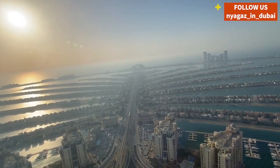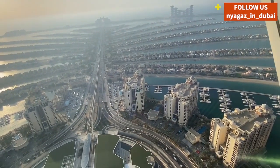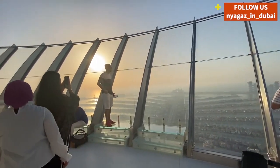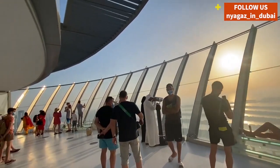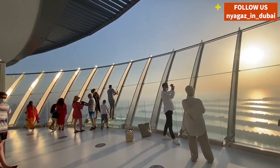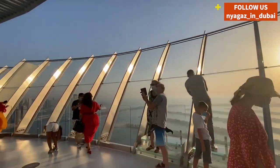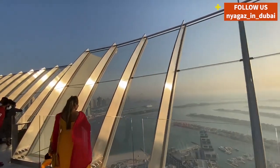From another side, you can see the fronds of the Palm Jumeirah spreading out in front of you. See the magnificent villas of the fronds to the trunk road, stretching all the way to the Atlantis, the Palm hotel. You can also see the Burj Al Arab, Jumeirah Beach Hotel, Burj Khalifa, and downtown skyscrapers.